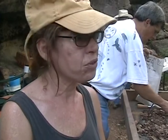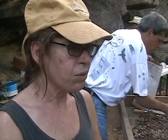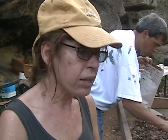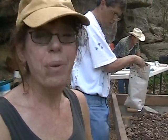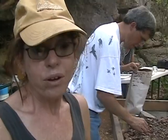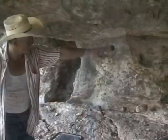Because even though you spend hours digging here, you spend many, many hours in the lab, having very dedicated individuals and volunteers a lot of times, going through and washing things and looking at them and writing them up and doing all the statistics to be looked at later by the archaeologists. It's very time consuming, and a lot of patience is required if you want to come up with a document that's very accurate.